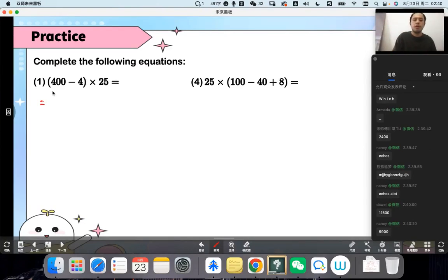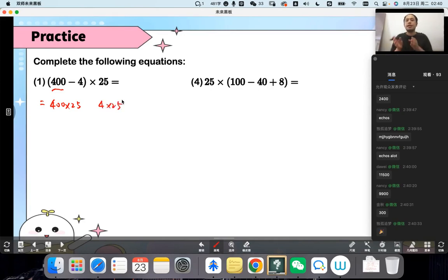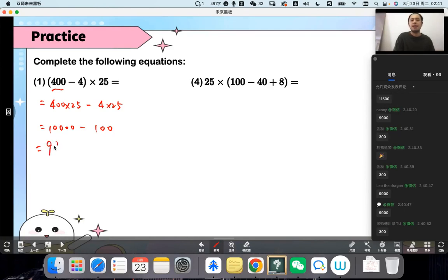Okay, so the first step, remove the bracket. We just need to use 400 times 25, and then 4 times 25, because we just need to distribute this outside number with both numbers in the bracket. Okay, we need to keep the operation in the middle. So that is 10,000 minus 100. And what is the answer? That is 9,900. Am I right? Okay, so we don't use long multiplication, but we can quickly find the answer.